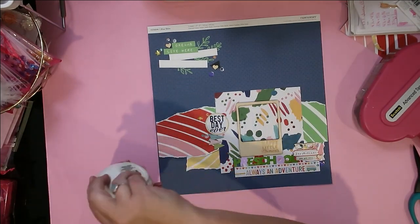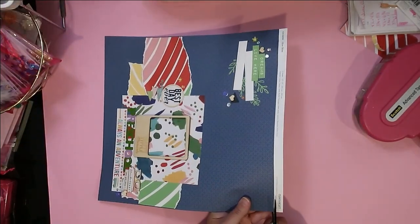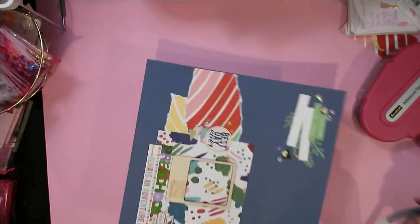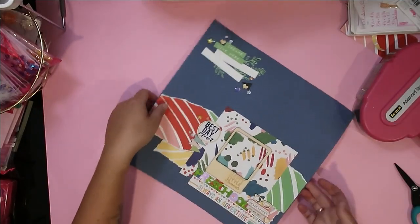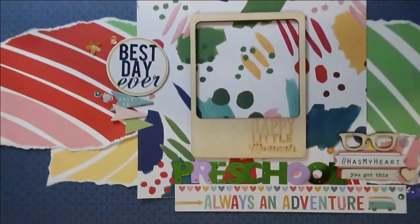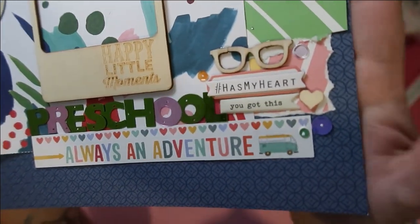But I love adding the little torn edges and a few of my kind of fun go-to techniques and fun go-to looks and things I like to do. So it takes that really simple layout and turns it into something that I love. I love it so much. Look at that preschool. It's so cute.